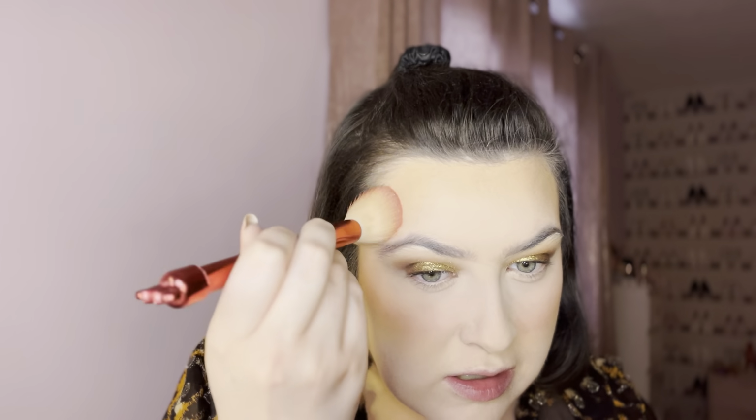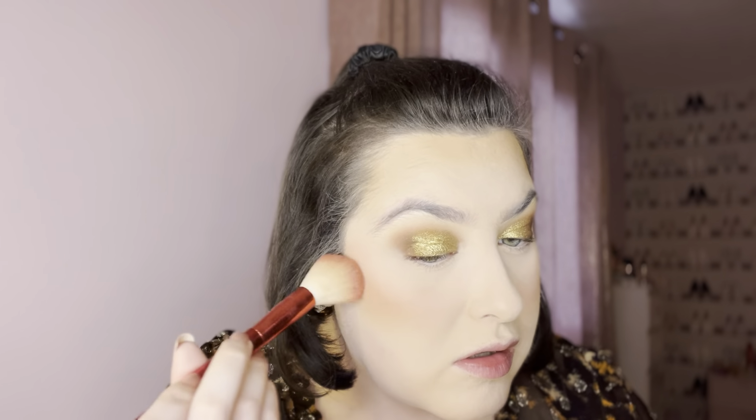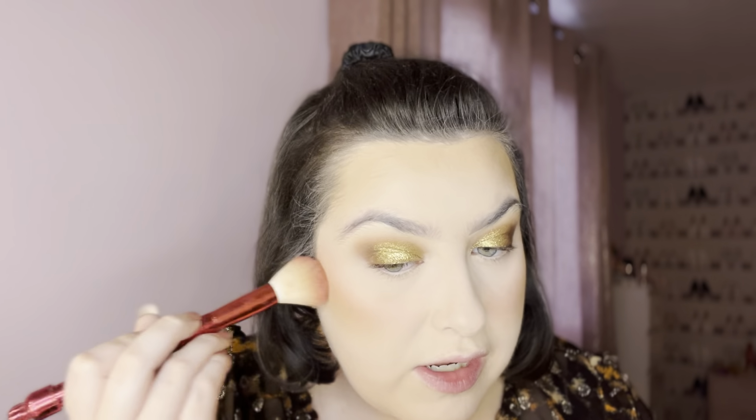This is the first high-end makeup product I've used consistently, like on a daily basis. This and the MUA bronzers are my go-tos, but this is one of the only high-end products I'm consistently reaching for. I have used this bronzer so much and we're not even close to hitting pan on it, so that's really good. So yeah, that's definitely worth the money from Benefit.